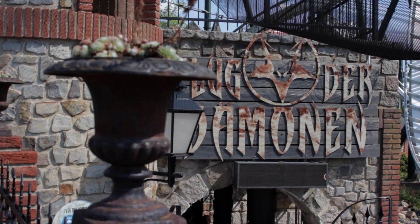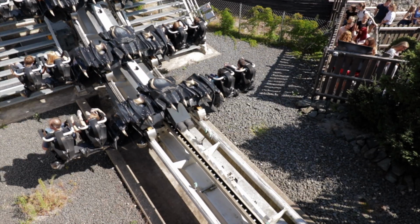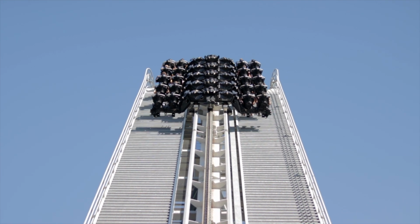Flug der Dämonen. Flug is a B&M wing coaster in Hyde Park in Soltau, Germany. It is a 40-meter high coaster with a top speed of 100 km per hour.